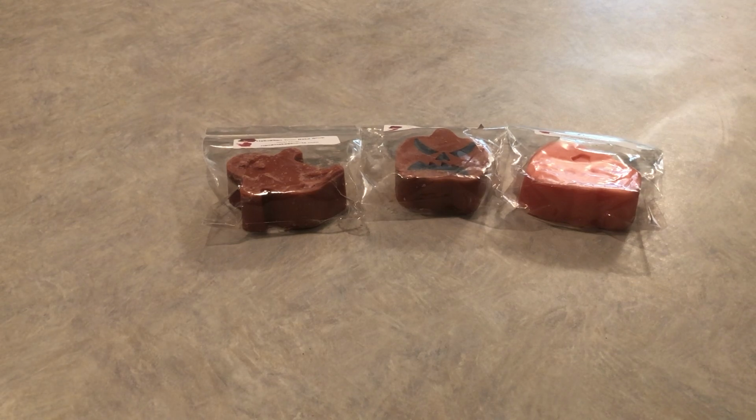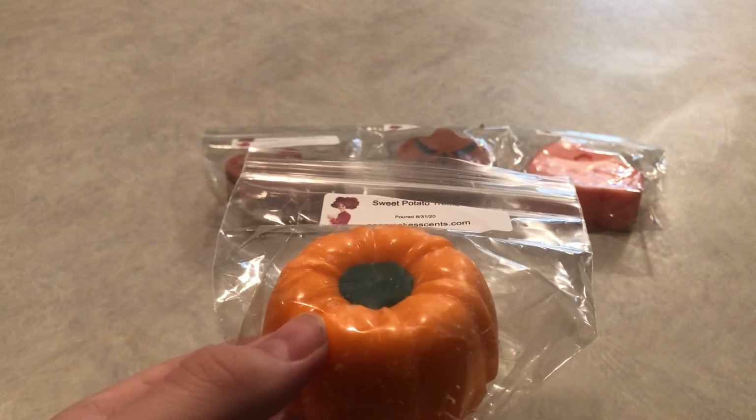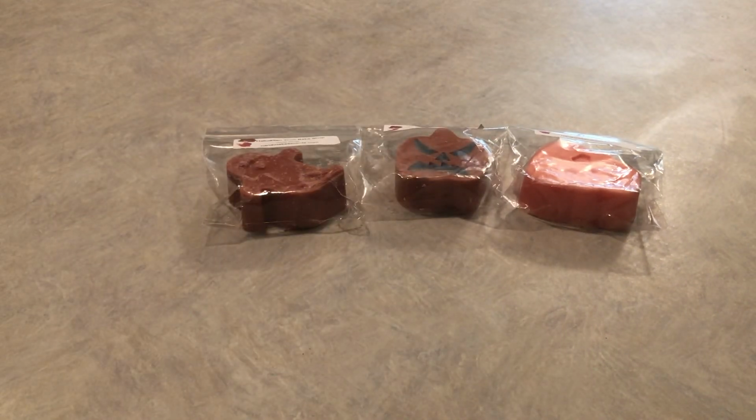Next we have Sweet Potato Treats. Again, she killed this one. Look at this. She took one of her bundt shapes and then just filled it up with green. And I mean, the second I saw it, I knew it was a pumpkin. So Sweet Potato Treats is a blend of sweet potato pie, pretzel, and chestnuts and brown sugar.